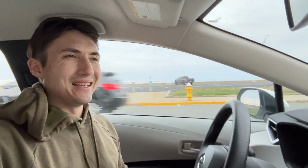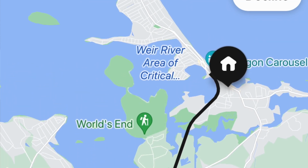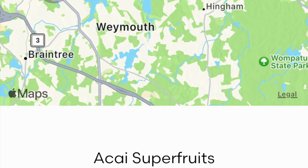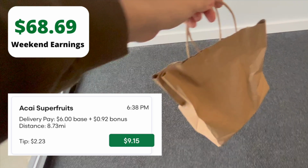Alright guys, so doing pretty decent so far. Unfortunately, that last order kind of took me way too far away, out of my zone. Now I'm like next to the ocean or something. The only time that I accept orders that are around only $1 per mile is in this case that I'm in an area with no orders. I could take this one to bring me back into a hot spot.